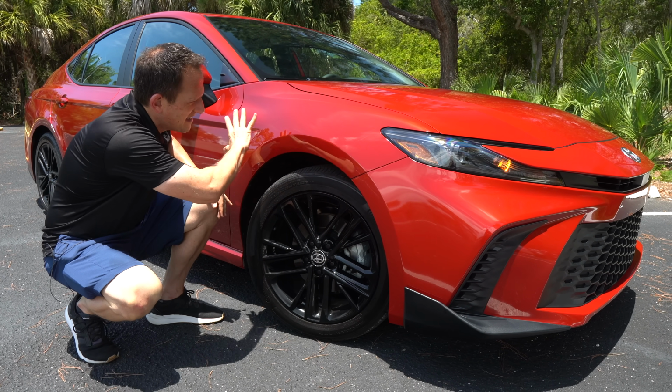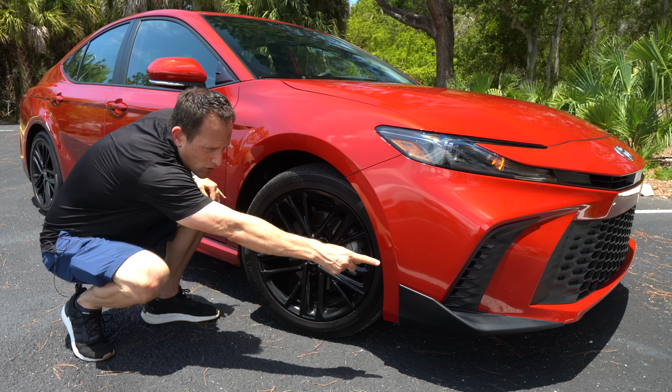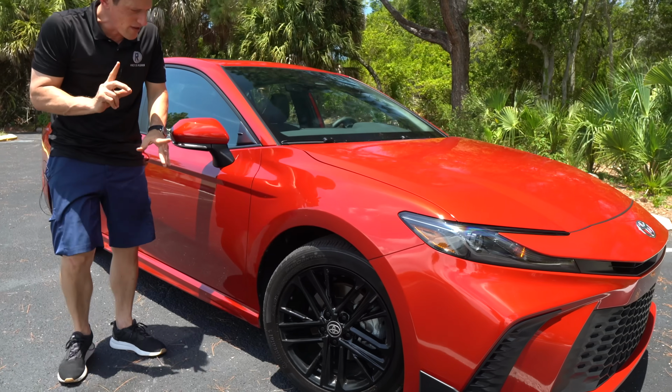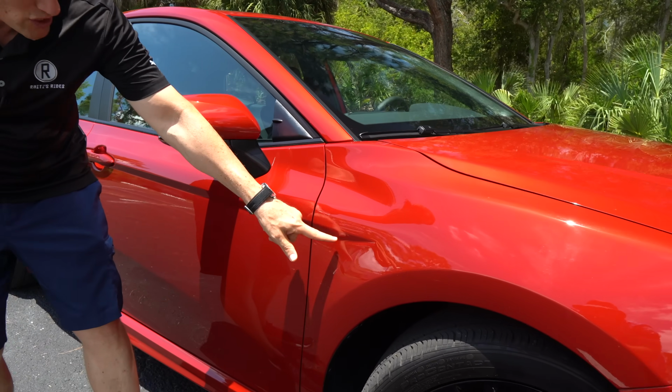Like the way everything is just nice, clean body color. I love the way they take that corner splitter and curve it up on the edges to direct airflow down the side of the vehicle. And then another area that I really like, just like the hood, is this body indentation here.